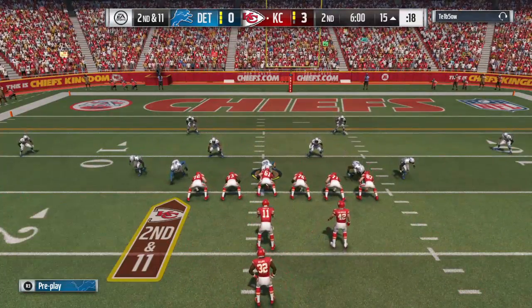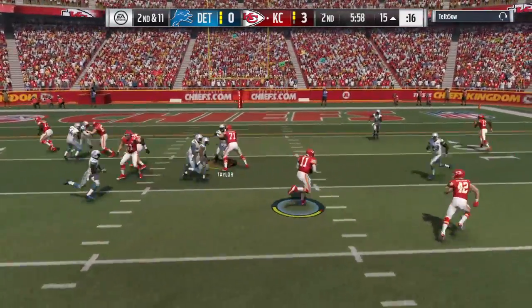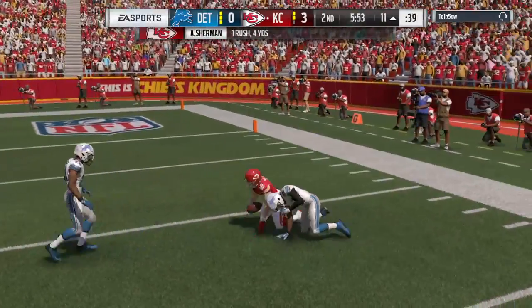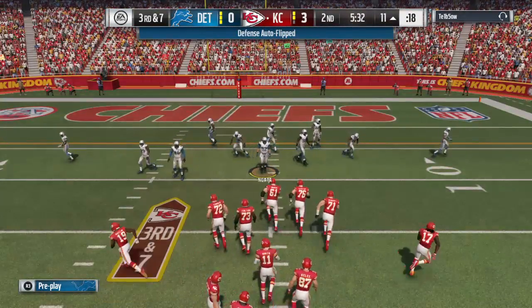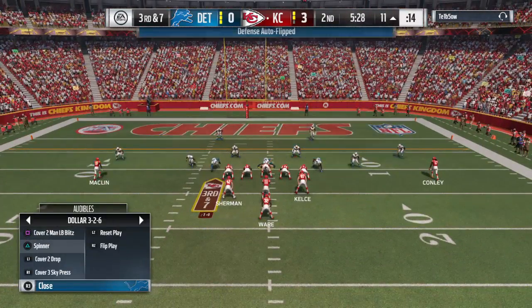They come up in an offset eye. Here's the option going right. Now Smith will turn and give this to his fullback, Sherman. 4 yards on the pickup there as they get it back to a more manageable 3rd and 7. And the defense searches for one more stop here after the run on 2nd down. They'll come out in the pistol.